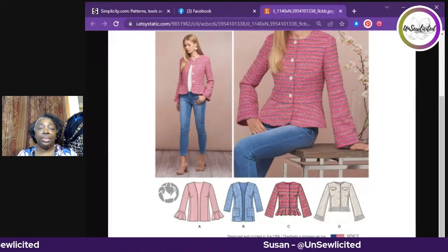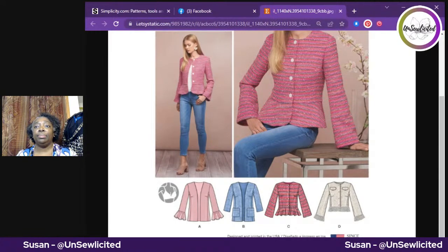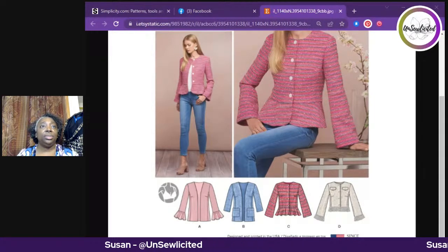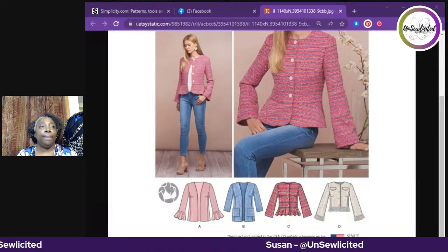Now the difference. Let me show you with a made to measure pattern. Let's get over there and I'll show you that. So I went ahead and created a made to measure pattern like the one that she has. So I'm going to have to get in. Let me see if I can get into another screen here. One second.